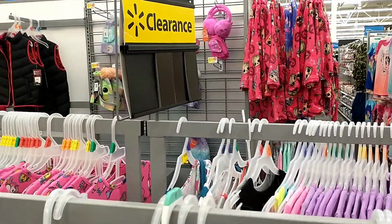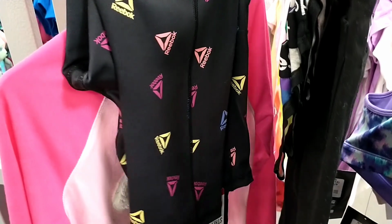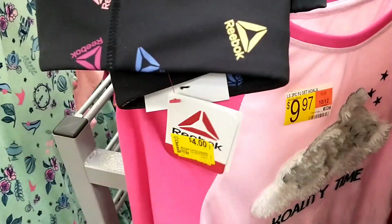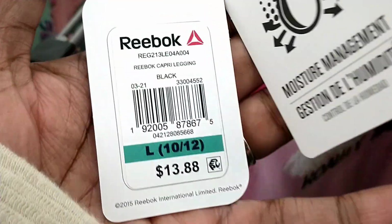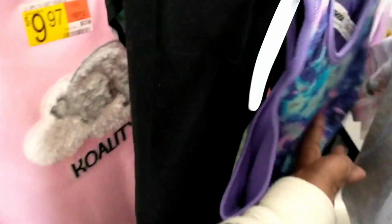So I completely left it too long to get back to this particular Walmart, because this was the one that had the ton of girls Reebok items, and the prices had dropped and I missed it. So these were some athletic leggings and they had dropped to just $4 from $13.88. I think they were around $9 the last time I was here, but there's the barcode. Definitely check the Reebok at your store if you see it.